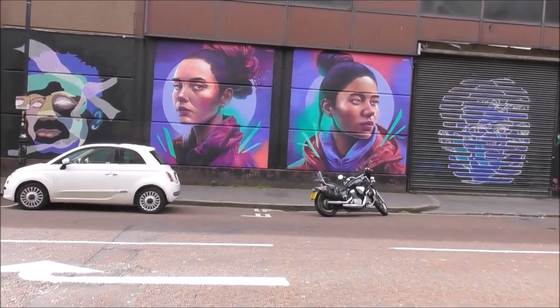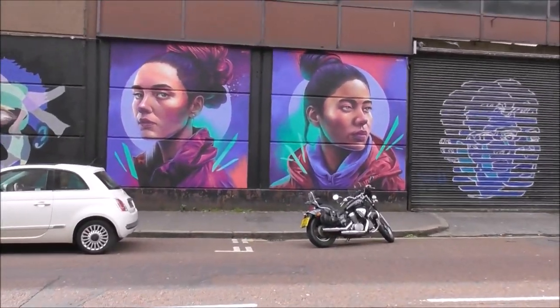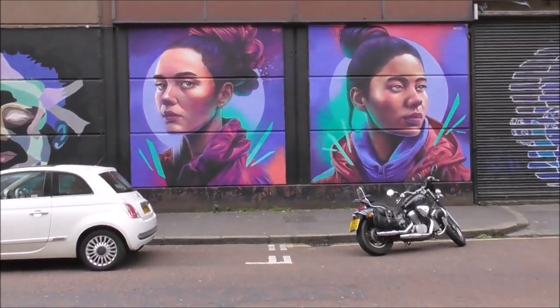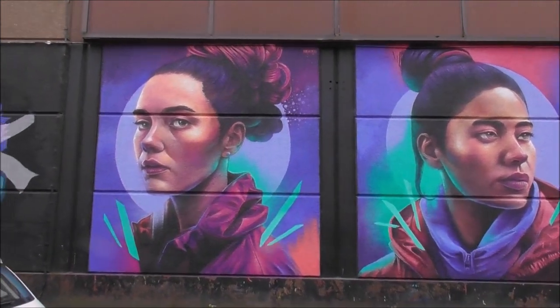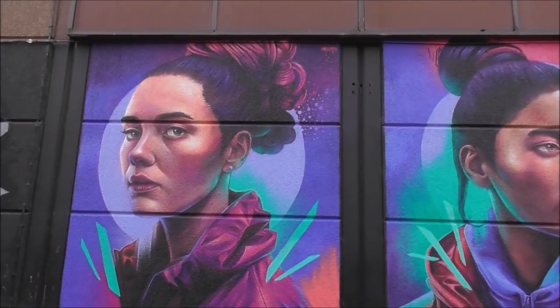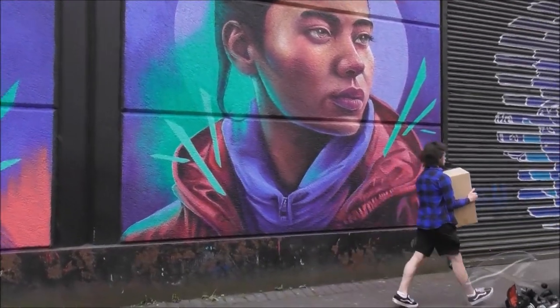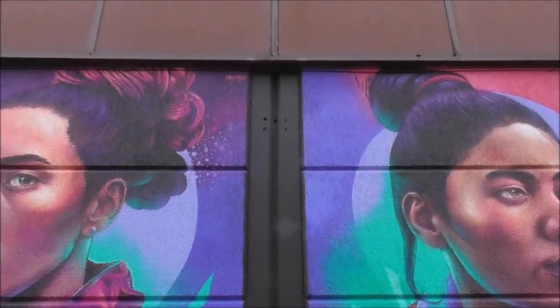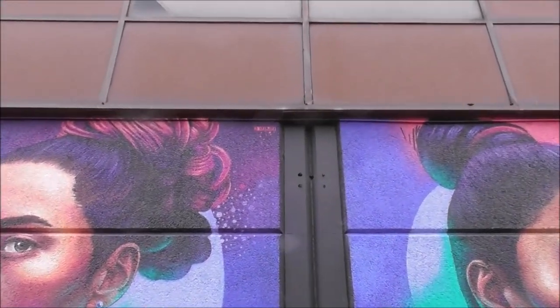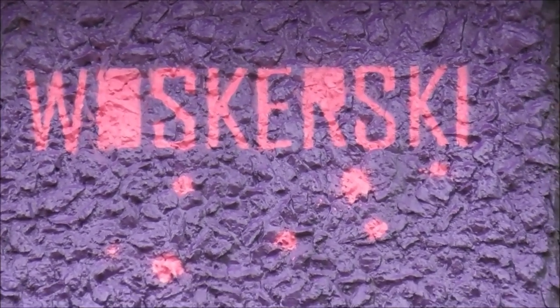So this is a nice double fronted piece here. Don't know who this lady is or was, but it's pretty good. This is my kind of street art. Not into the avant-garde type stuff so much, but I can recognise that it's pretty good. And I was looking for a tag name there and I found it. It's right up here. You can hardly see it. Whiskeriski.